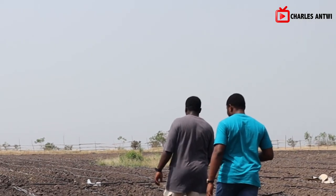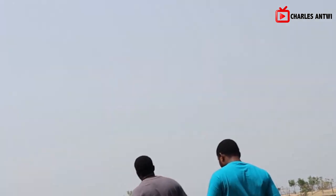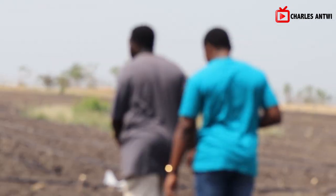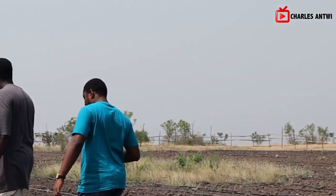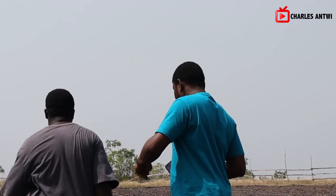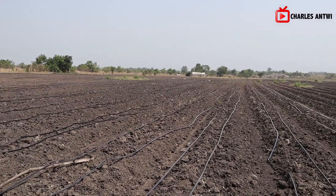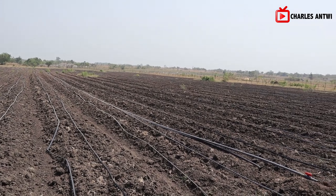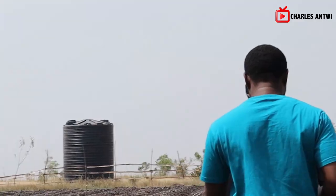Looking at the finances that go into getting the drip and the irrigation system, how much did it cost having these? If you have to give an estimate for irrigating this 3 acre farm that you have, how much would that cost? Just irrigating this place alone, with the mulching and everything, having a setup like this.